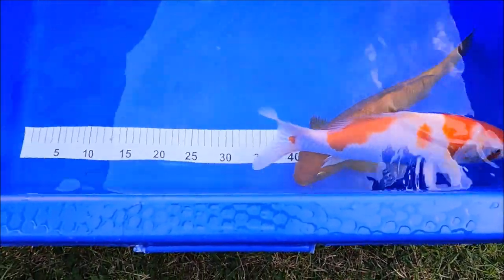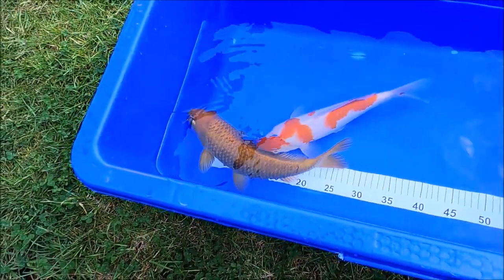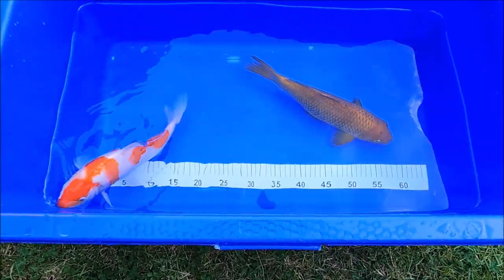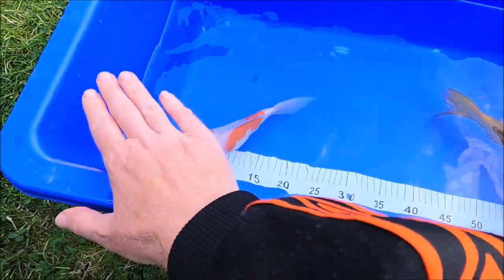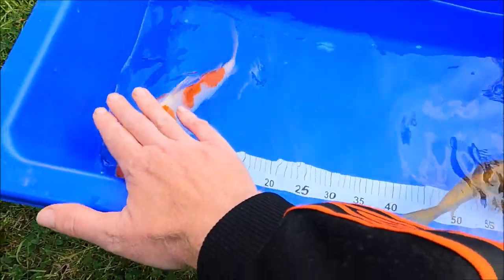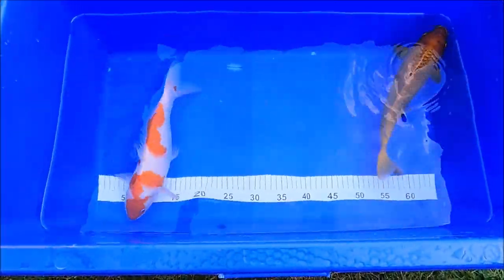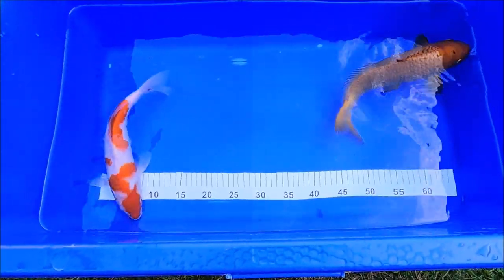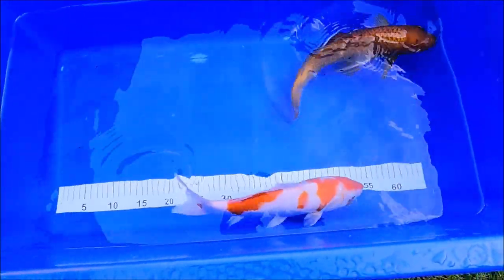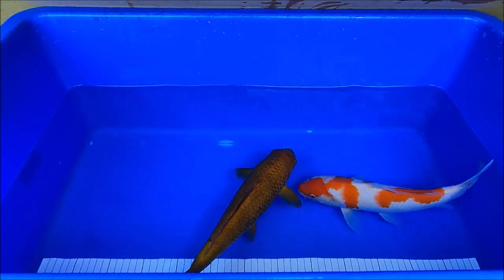Not massive growth, although I am heated, I wasn't feeding a huge amount through the winter months. And I think all the fish had a couple of months of no food whatsoever. Not too happy. So I'll get a quick measure up, and then a bit of a closer look with not so much glare, hopefully. So here we go, there's the fish.